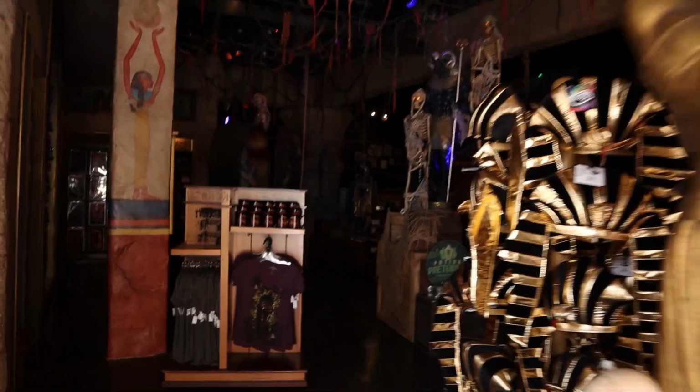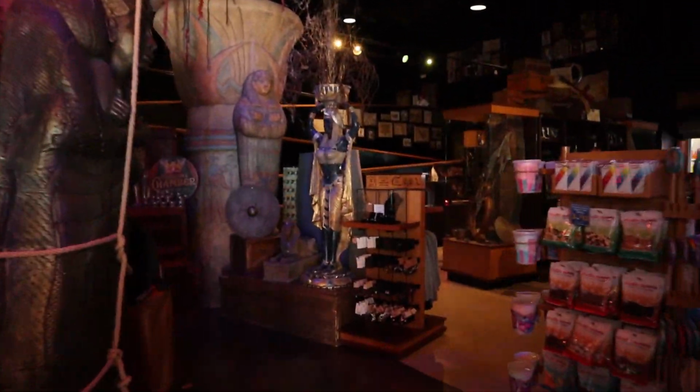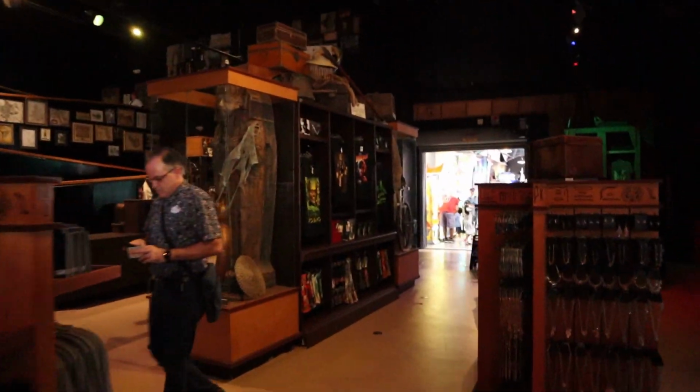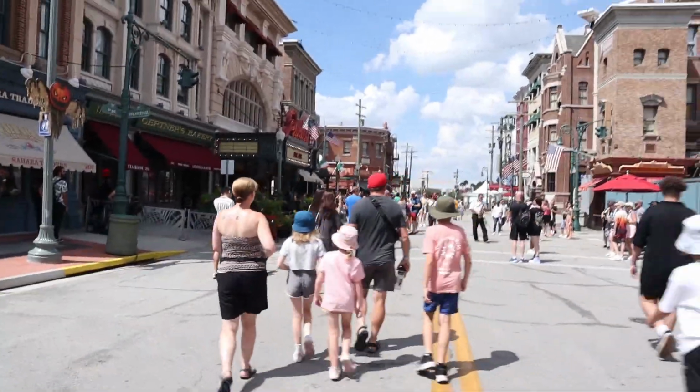Once the Mummy gift shop closes, it will be a good sign of when the Mummy's gonna reopen for normal guests. They moved a lot of stuff out of the store, checkout counters and everything. We're just waiting for it to close. Team members getting off the ride. So right now we have a sing-along going on.